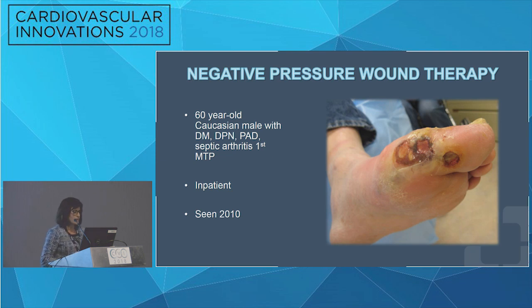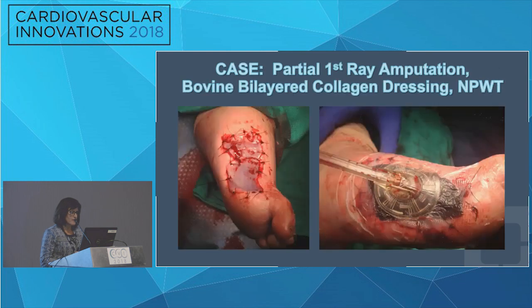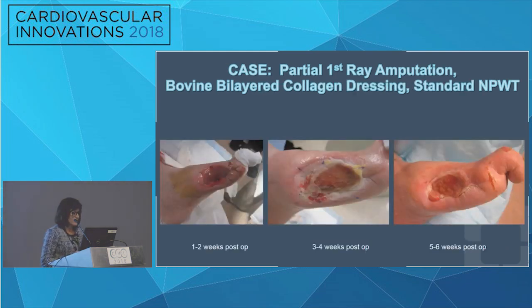a 60-year-old farmer with diabetes, neuropathy, some element of vasculopathy, and septic arthritis. So he's certainly admitted to the hospital and a partial first-ray amputation is performed. With visible bone and loss of soft tissue coverage, we put a bilayered bovine collagen dressing on in combination with negative pressure wound therapy. And sure enough, at 1 to 2 weeks, it's looking good, and you can appreciate decreased edema, decreased erythema, a clean wound, the silicone layer now sloughing off, and we have another wound that's prepared for advanced bioengineered tissue products to closure.